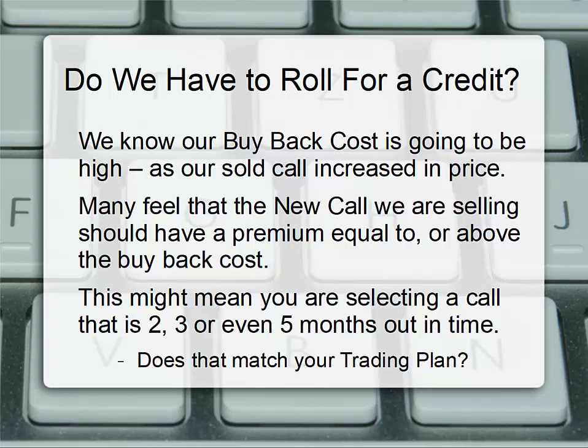Well, not necessarily, because rolling for a credit might mean I have to pick a new expiration cycle that's 3, 4, 5 months, maybe even 6 months out in time. And the new return I get might not match my trading plan if I'm forcing it to go 5 or 6 times my original planned trading time frame.